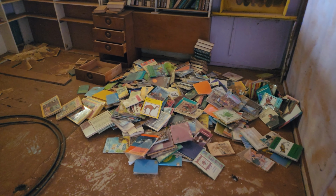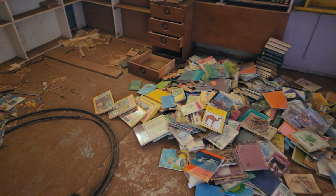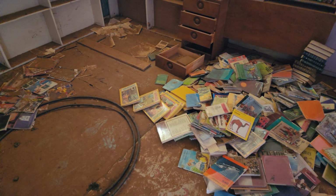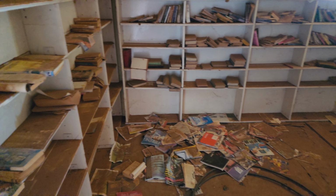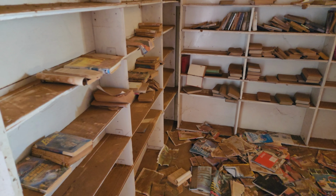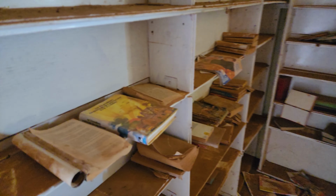Definitely before the days of computers, I would imagine, to have this many books. I mean, I don't know about anyone else, but I certainly don't have this collection of books at home. We've got Mr. Elandlings Builds His Dream House.